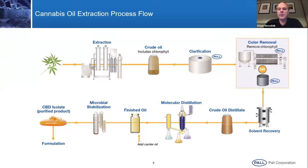After that, there's potential to go further and get a distillate. Once you have this distillate, you can further secure it by doing some micro stabilization, and this causes further degradation not to happen. And then you end up with a product that now can be used in your edibles or in vape pens or places like that. Awesome. Thank you for that, Klaus.